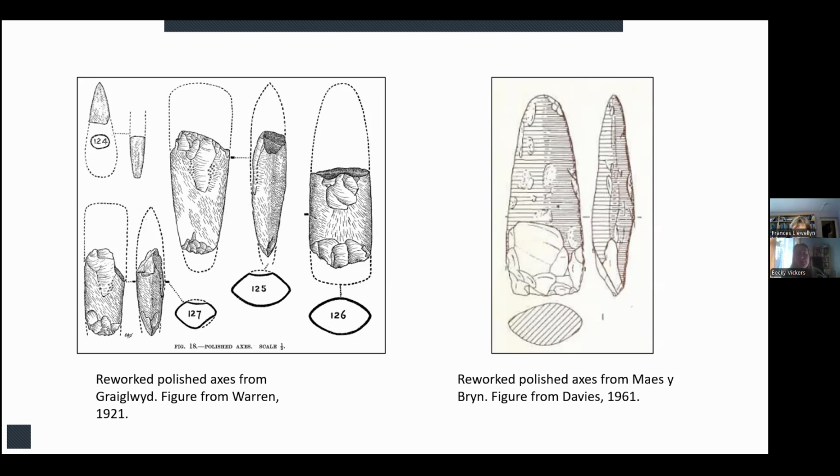And this is possibly a different role than the axes and roughouts that are being deliberately broken close to the stone source, suggesting that the symbolic significance of these axes might change as they move away from the sources.